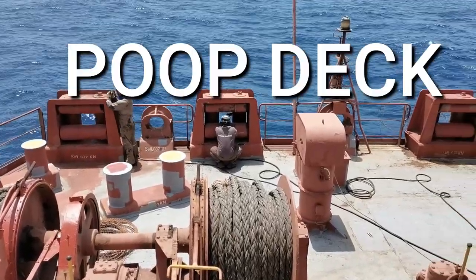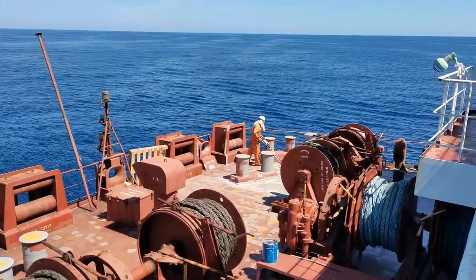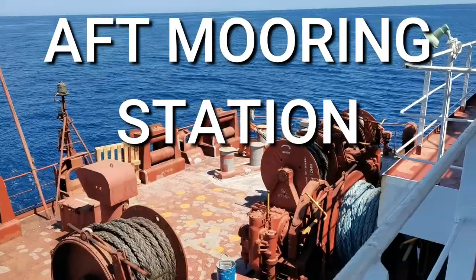This is the poop deck of our ship. This is also the aft station during mooring operation.